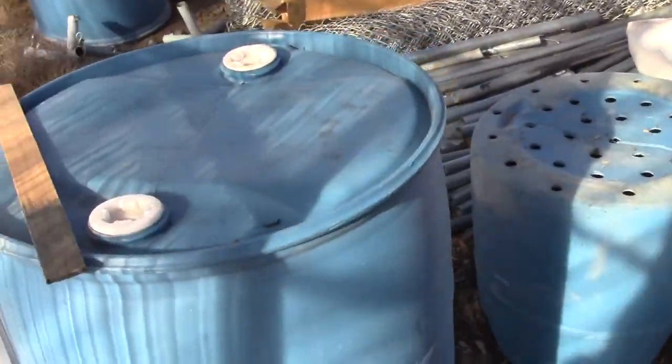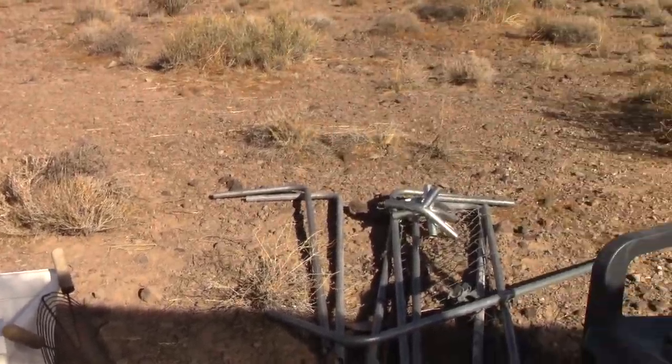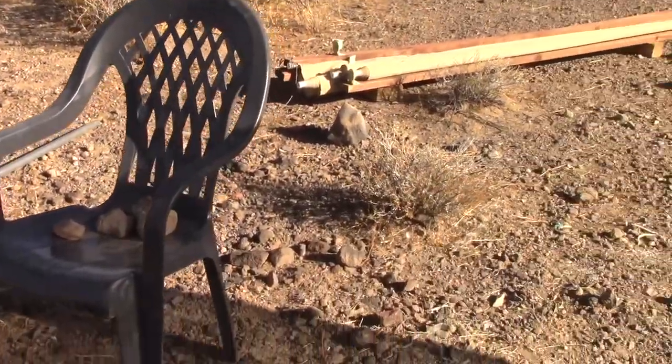This is going to be like an outdoor patio area that we're hoping to block off, fence in, keep the cows out, that kind of stuff.